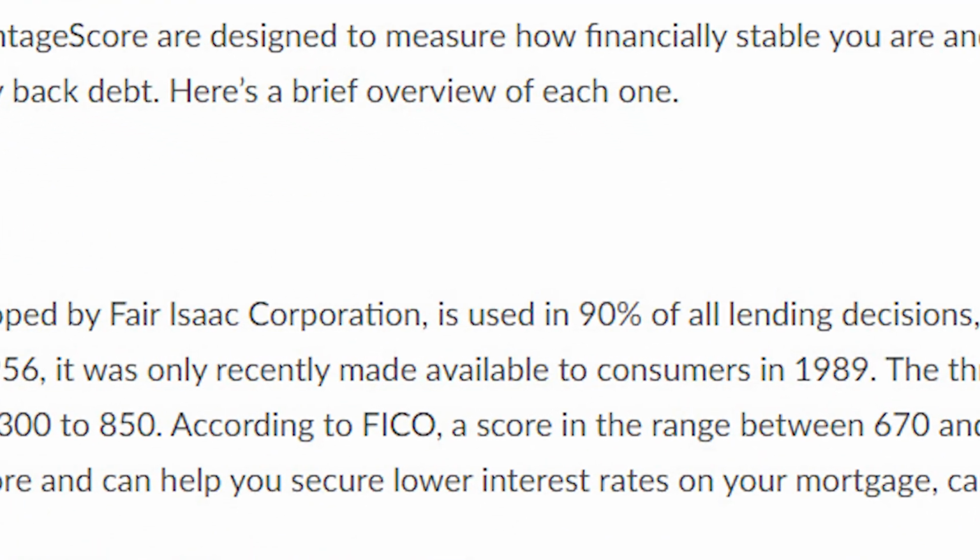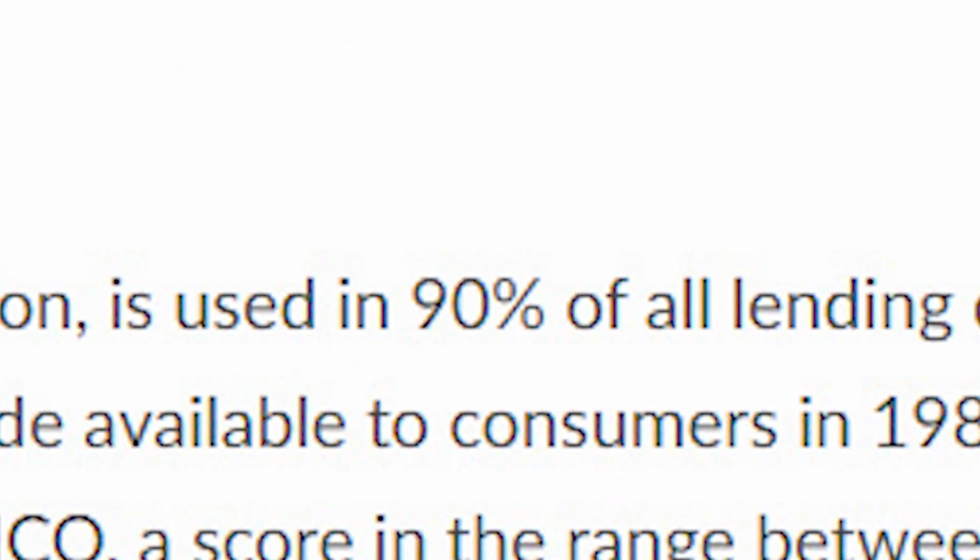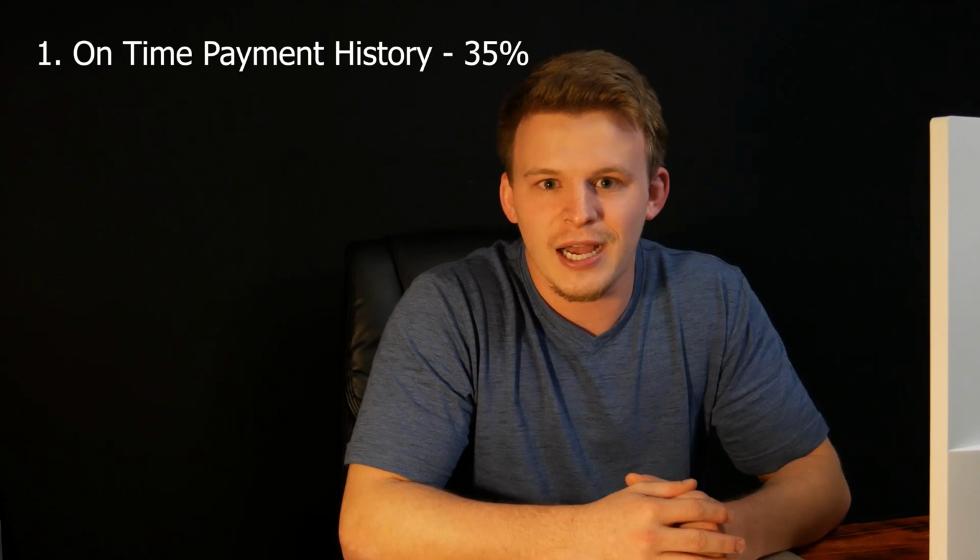With all that being said, let's jump into the 5 different categories and how you can actually maximize these in order to increase your credit score. I'm going to be utilizing the FICO credit score breakdown because that's what's used by over 90% of lenders when you apply for a new loan. The first thing we're going to be looking at is your on-time payment history.